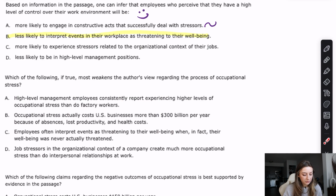Next question, which of the following, if true, most weakens the author's view regarding the process of occupational stress? So these questions, the most weakens, most strengthens, whatever, these are main idea questions almost always. And this one is too, regarding the process of occupational stress. That's what the whole passage was about, right? What is occupational stress? How do people get it? How do people avoid it? That's the whole thing. So basically we're saying which one is the complete opposite of what the passage said.